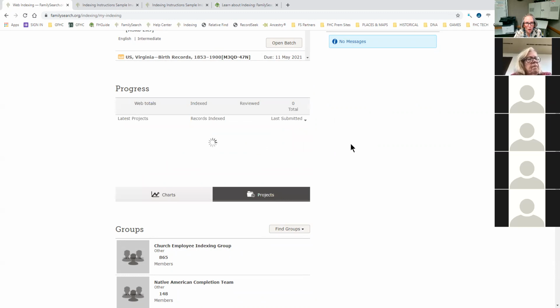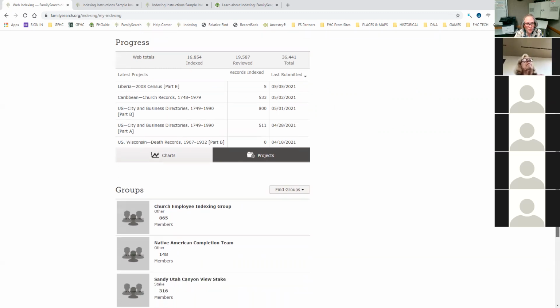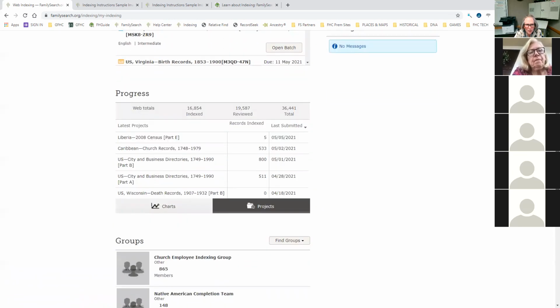That's the chart. And if you click on the projects, you can see which kind of projects you've worked on in the last little while. So that's one thing that's kind of helpful.